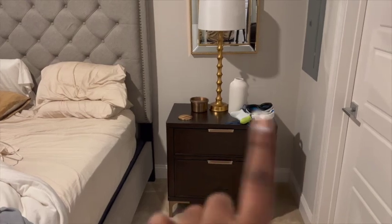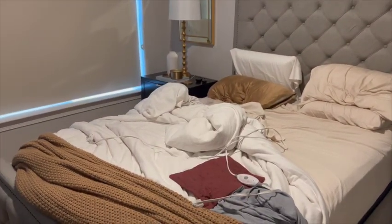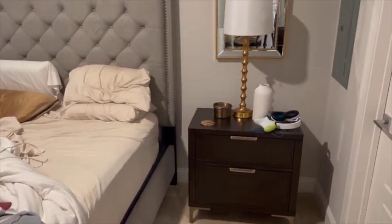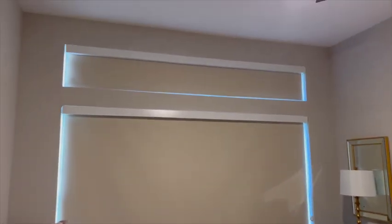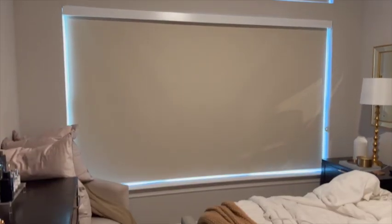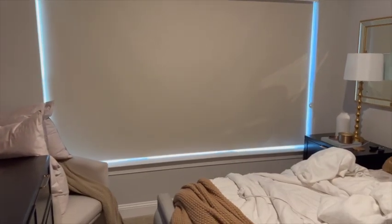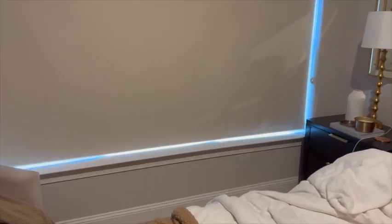And as you can see, I've already added a couple of other things that I purchased from Target. But there is more to come. I'm missing the stems for the vases, and I also want to put curtains in this room. As you can see, I have a huge window, so I want to add just one single bar and then maybe two panels on each side. But let me show you what I've got for the bedroom thus far.